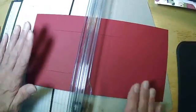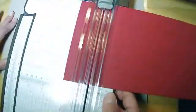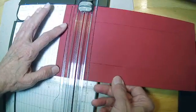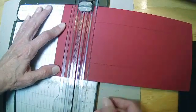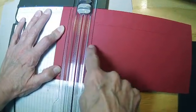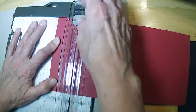Okay, now we'll cut this center out. No, I lied. I forgot we're on the base. We're not making our frames yet. Okay. Now we're going to score. So, we're going to move our card base over to 1¾ and we're going to score between our two cut lines. So at 1¾ we should be at the edges of our cuts.